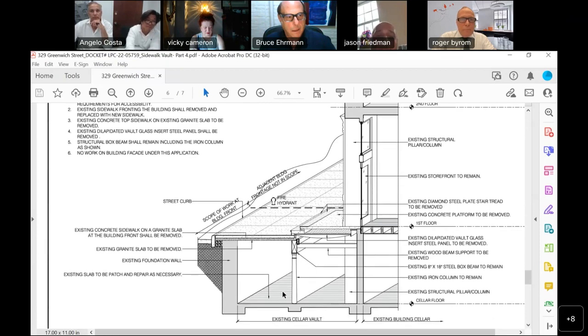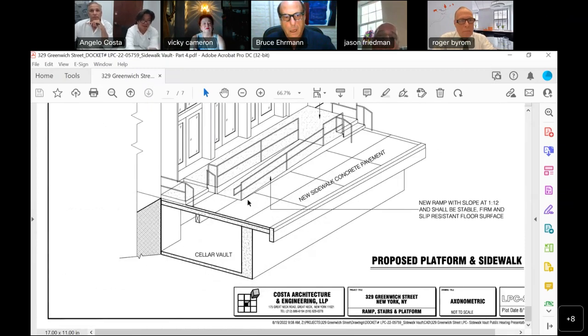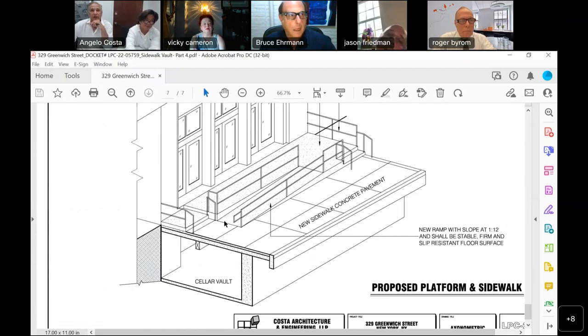And then does anyone else have, and it's diamond plate? There's a diamond plate edging. That's existing. So that's the existing one. Yeah, that's it. And this is diamond plate metal going up. All diamond plate. Yeah. Okay. Anybody have any questions about the ramp or the sidewalk material?